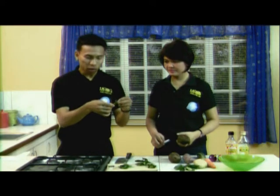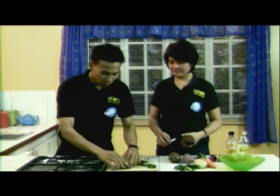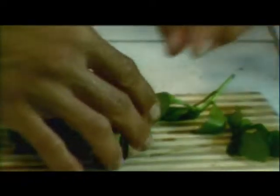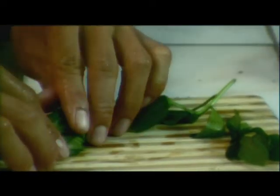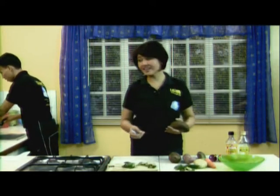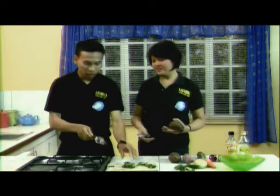Those of you who don't like to eat this, and it's also sometimes visible for the kids, you can actually cut it into small pieces, for the purposes of not really showing the real leaves. Yeah, the real leaves. That's for the kids. But for us, we can eat as is, right? Yes. No need to cut.